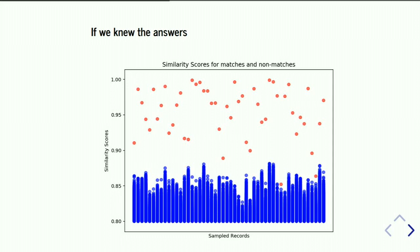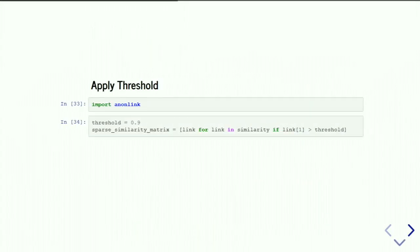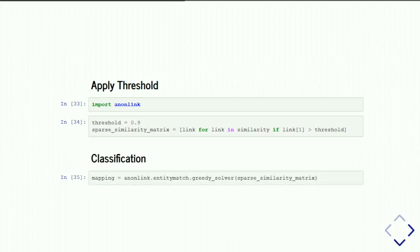But you see out on the right there that a few actual matches are hidden down. And so if we just apply a really simple blanket rule and just say discard everything below 0.9, we're probably going to have low recall, as in some of the matches won't be identified, and that might be okay. So if we apply that threshold, and we'll just use that blanket rule of everything below 0.9 we'll discard, and we can just go through our similarity scores and cull those, we now will have a much smaller data set, and we can apply a classifier.